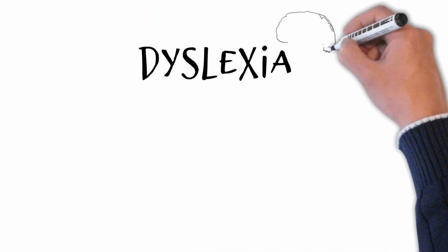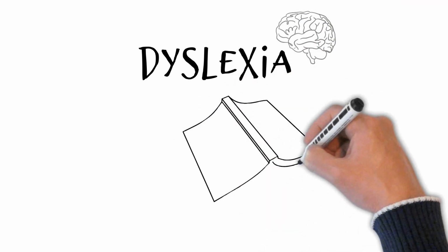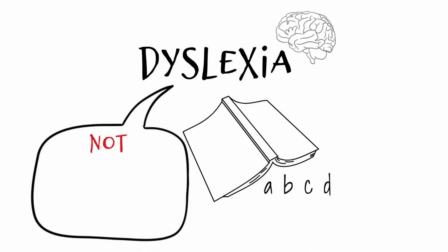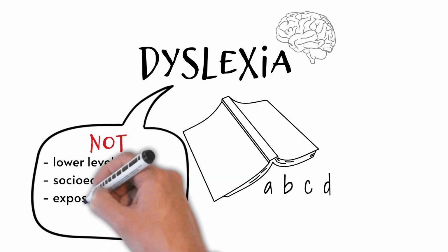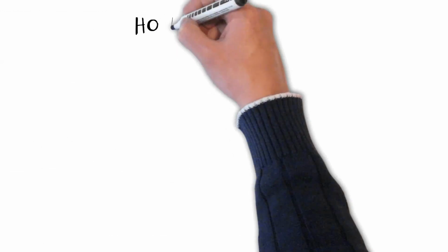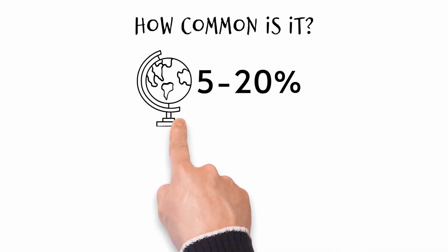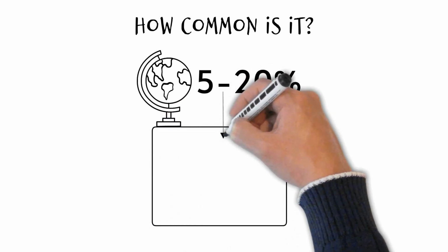Developmental dyslexia is a neurodevelopmental disorder typically attributed to children who show problems with reading and spelling, and where these problems cannot be explained by lower levels of intelligence, socioeconomic status, exposure to education, or emotional problems. How common is it? Reports of the prevalence of dyslexia differ and can range from 5% to 20% of the population. So why such a broad estimate?